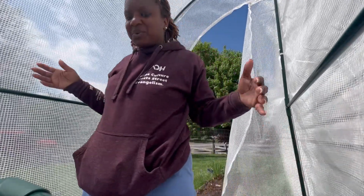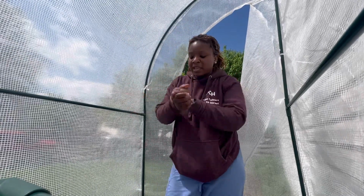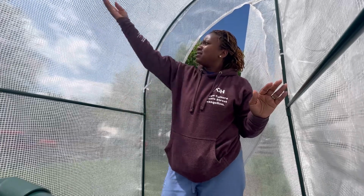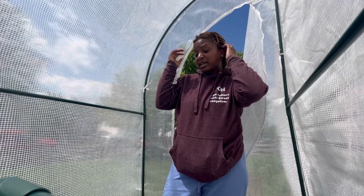Today we are in the greenhouse. Can you see me? Is this better? All right, so today we are in the greenhouse, y'all. Why are you in here? Get out. Today this is a brand new greenhouse.